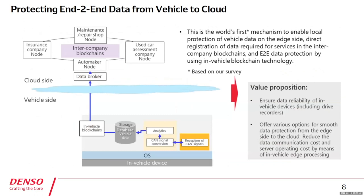We then link an in-car blockchain technology with consortium blockchain technology, enabling local protection, direct trustworthy data registration for intercompany services, and we achieve end-to-end integrity through the use of distributed ledgers. In-car blockchain ensures local data integrity of onboard devices, for example, drive recorders, electronic control unit transaction records, and ECU operation status. It really increases the value of not just the hardware we incorporate, but the data and services which are so important to emerging mobility as a service, electric vehicles, or automated vehicle stakeholders in the new economy of movement. Well, let's take a deeper look at the consortium or intercompany blockchain technology.